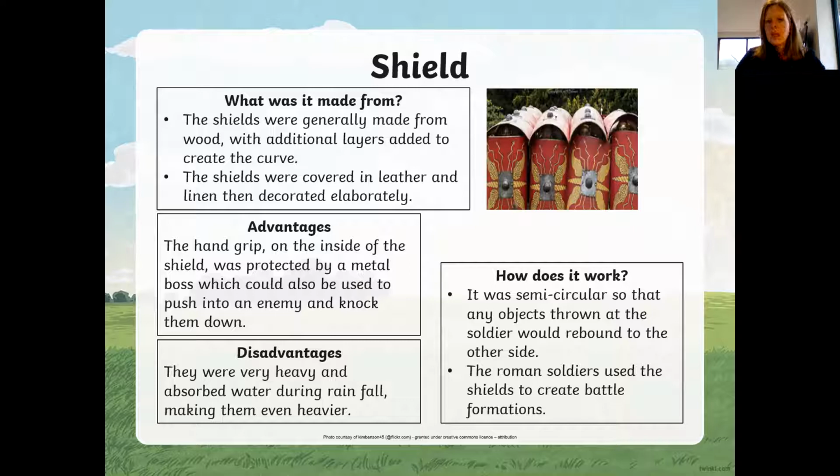Okay. The Roman soldiers tended to use their shields in many, many different ways. But one of the ways was to create battle formations, and the battle formation you can see here is another important one that the Romans used. And again, we're going to look at this in a little bit more detail as we go through the topic.